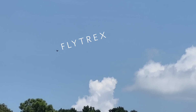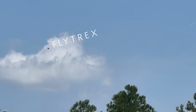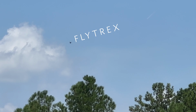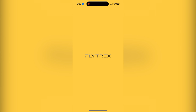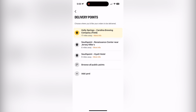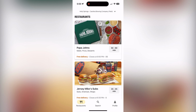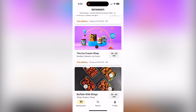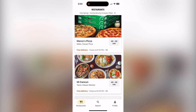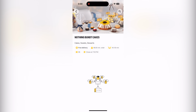That little drone right there is a Flytrex drone, and that is going to deliver me dessert, or it can deliver you pizza, or groceries, or wings, or whatever. All you have to do is download the Flytrex app, open it up, and also you have to live in certain locations. Like I said, this is in Holly Springs. If you're in the North Carolina area, you can also do the streets at South Point Shopping District, and they also have a location in Texas that they operate out of.